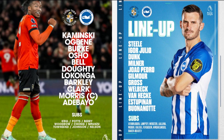Brighton throw midway inside their own half. Hinchelwood with the substitute throws it forward. João Pedro flicks it on, but Osho is there to play it back to Thomas Kaminski. 28 minutes gone. Luton 2, Brighton 0. Those early goals from Adebayo and Obene. Long ball for Doughty to chase after down the left-hand side. Flicked away by Hinchelwood. Doughty just trying to shepherd it out of play and wins the throw down by the corner flag.